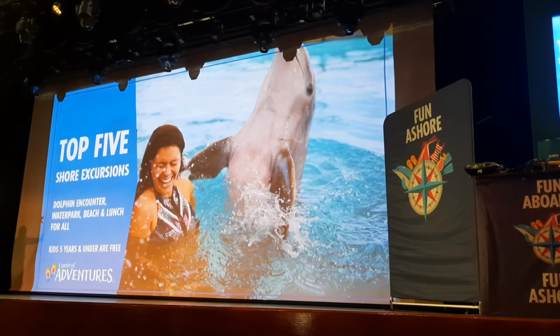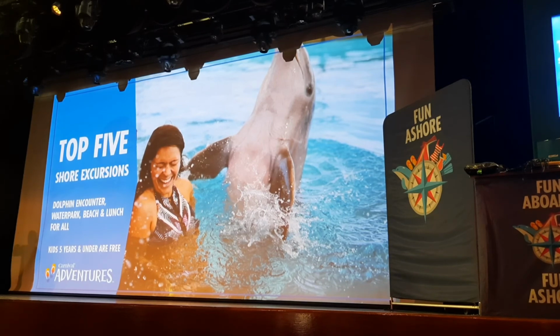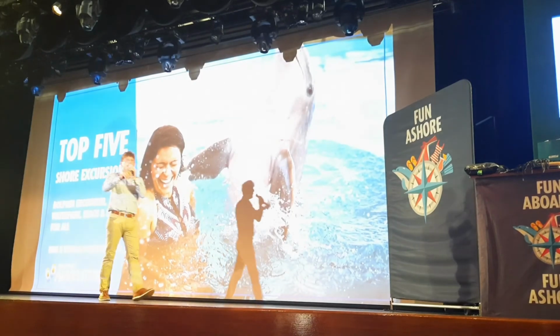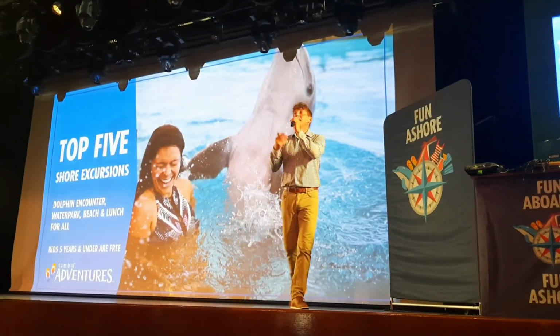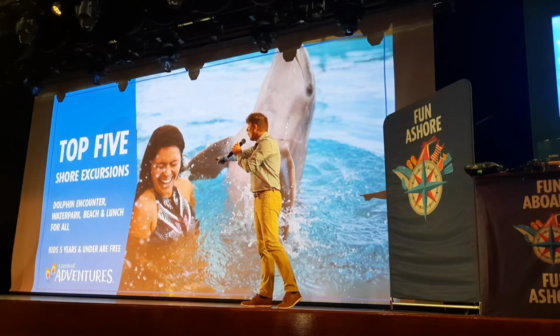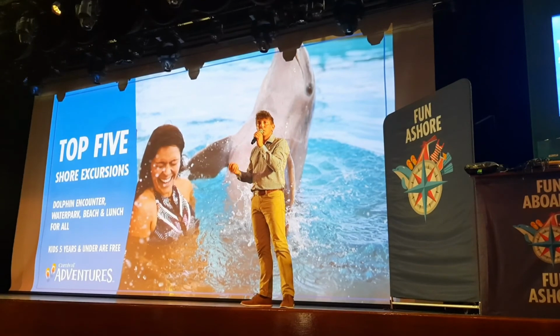Now, the difference between dolphin swim and dolphin encounter is that in the dolphin encounter, you stay in the shallow water. You don't go in the deep water. You stay in the shallow water, and the dolphin will come to you and interact with you. So you're going to give him a hug, you're going to give him a high five, he's going to give you kisses as well. It's a really beautiful experience. And you can see how smart those animals are. And they're going to have a professional photographer there for you, taking photos throughout the whole excursion, and later on you can enjoy the water park, beach, and lunch for all. And children 5 years and under are absolutely free.